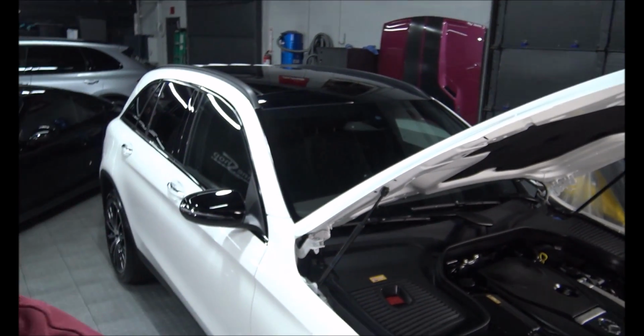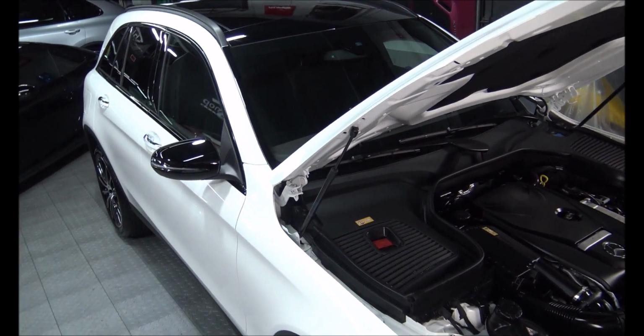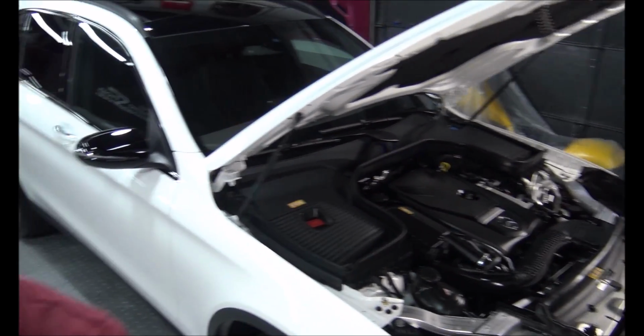Lighter. Okay, everybody, that wraps up our view of the 2016 Mercedes-Benz GLC-300.